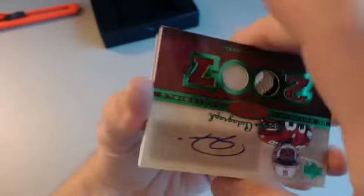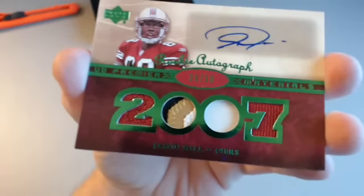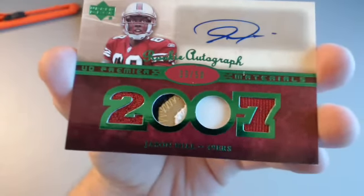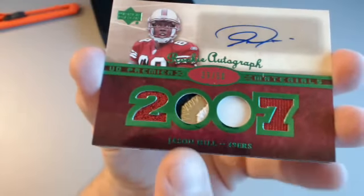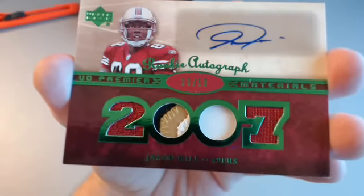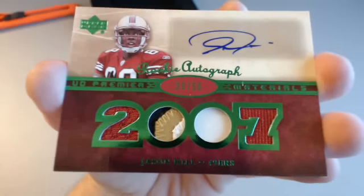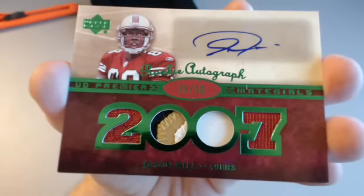Nice quad patch. I love those cards. Yeah, these Step Jeff cards are sweet. It's a quad patch of Jason Hill, but then it has... That has to be a college patch. Either that or it's an error card. That's weird. Nice hit, though. These are beautiful cards.